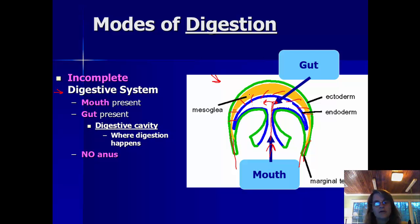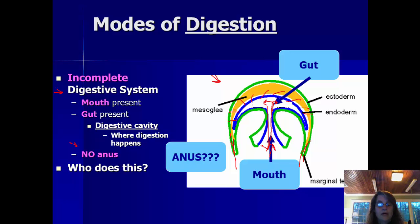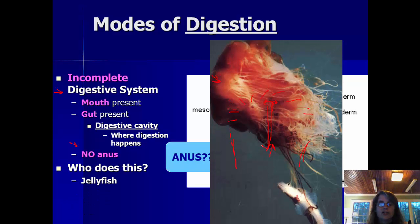But you should notice there is a critical body opening that is missing. There is no anus, which means any food that cannot be digested has to go out exactly the way it came in, and that is through the mouth. Okay? So, who would do that? We already said jellyfish do that.